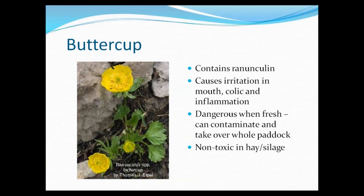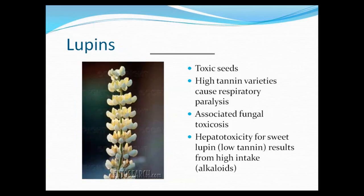When it is dry, it is not toxic. It loses its toxicity, so you don't have to worry about this in hay and silage, but you do when it's fresh. And when animals have insufficient grass, they will start to eat the buttercup to keep themselves full. In sandy soils, lupins grow very well. They have toxic seeds, and this is because of the tannin levels.